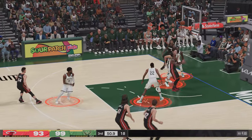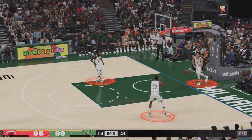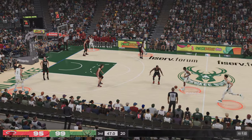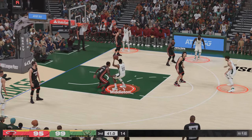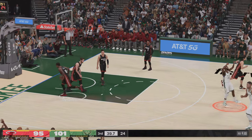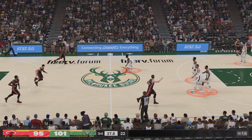Inside, DeRozan. DeRozan getting his feet wet in the paint. Rugged way to make a bucket, but DeRozan doesn't mind working inside. Middleton against DeRozan. Tries a 10-footer and gives him another one. He's 6 of 8 and looking solid. It sometimes takes more than one defender to help alter the shot when he's that close inside.